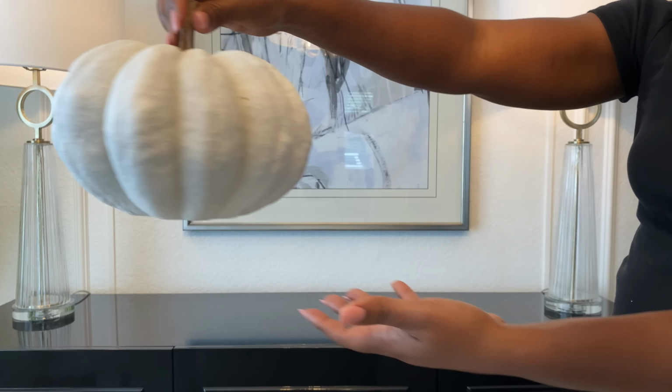And then also I picked up these lamps that you see on my credenza here. I did pick those up. It's by Uttermost, I believe. I think it's called New and Design is the brand. So yeah, I actually love the detail on these lamps. They're super gorgeous.